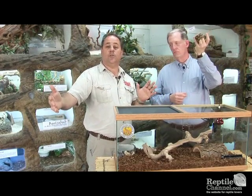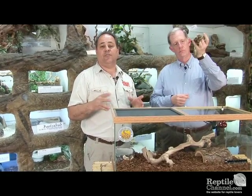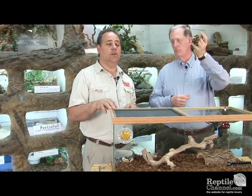Right. The super dwarf, for instance, is only maybe a 6-foot animal, 6 to 8 feet max. And if you get a super dwarf cross, it's going to be more in the 10-foot range. But even then, if you want to keep them really small, all you have to do is feed them once a week, and they'll do fantastic.